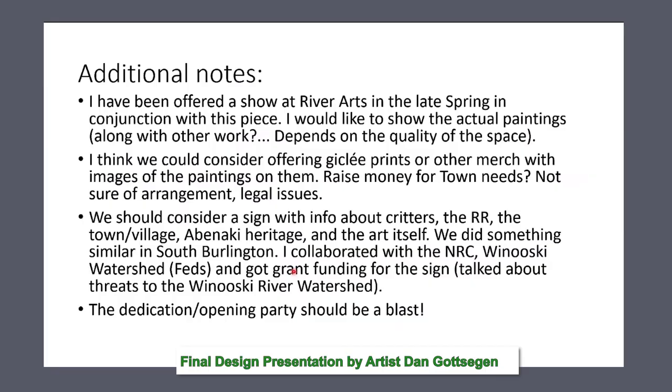So a couple additional notes. I've been offered a show at River Arts in the late spring. I reached out to them, and they said they're in Morrisville, and they said, why don't you have a show here? So we picked a date that we thought might coordinate with the installation of this. And I thought it would be nice to show the actual paintings that are here.